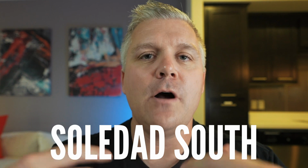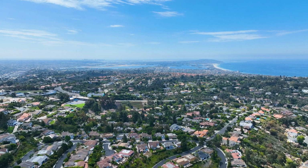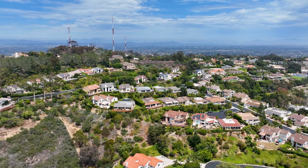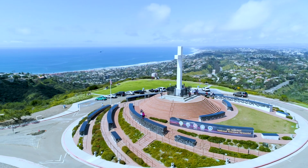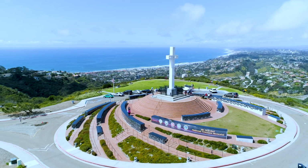And for our final neighborhood, neighborhood number 16, let's talk about Soledad South. It's gonna be southern facing on Mount Soledad, Soledad South. It's pretty famous and it's a little bit controversial. There's a big white cross on the top of Mount Soledad. A lot of lawsuits have been happening over the years. Some people want to see the cross up there, some people don't.